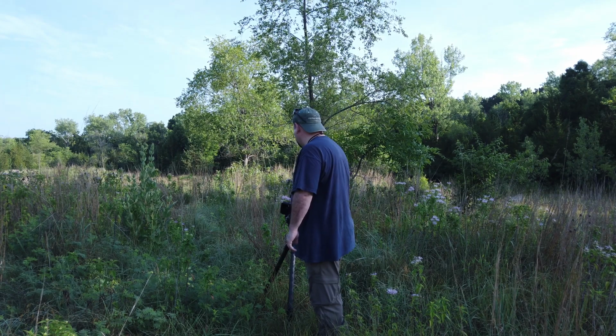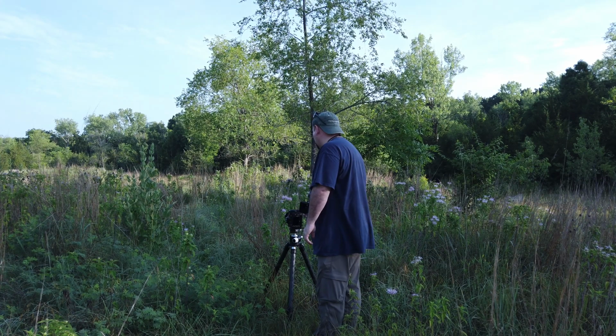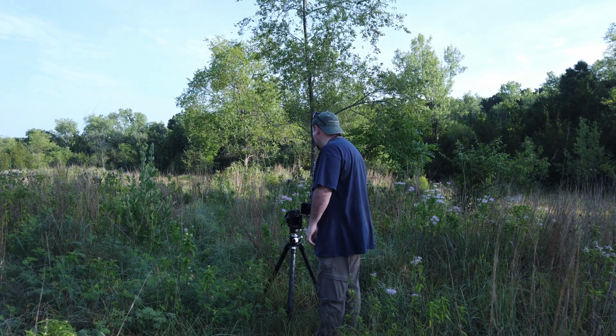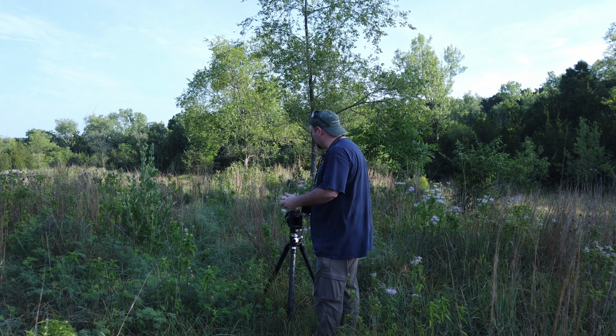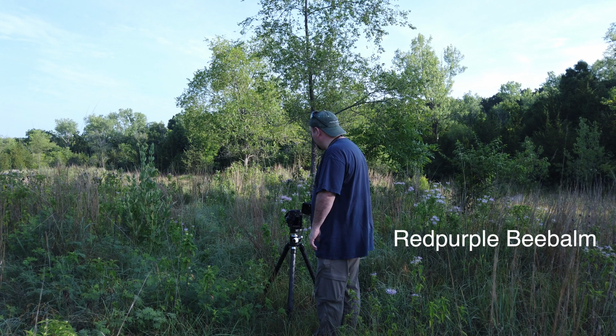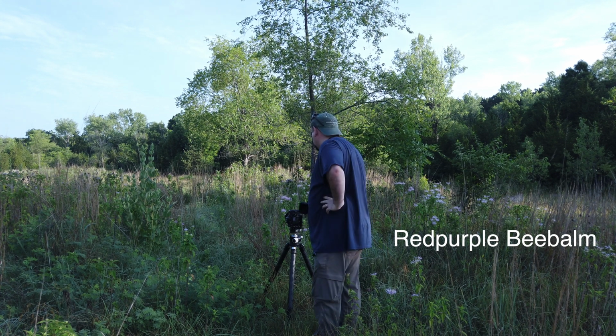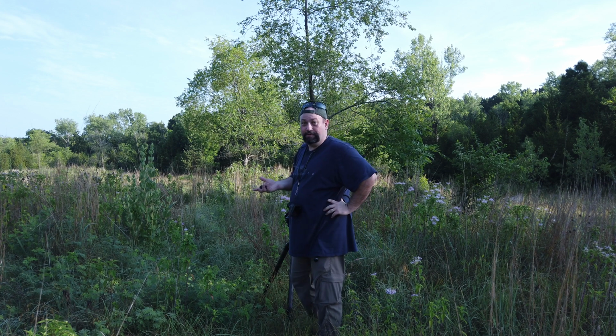So I'm just gonna fire off quite a few frames here while he's crawling around on that flower, getting the nectar out. So they do live up to their name. They look like a palm tree to some degree, and they attract bees. Nice sized bumblebee too. So for this composition, I did not know there was going to be a bee there.